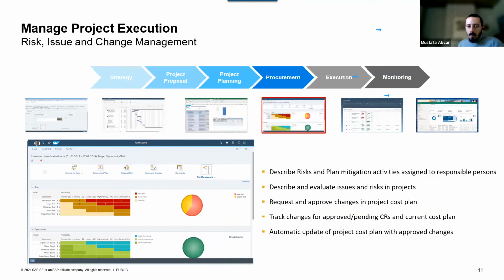The procurement stage and execution stage involve an important activity called risk, issue, and change management. Each project has a risk register. In the risk register, we capture the risks specific to that project execution, and we then decide what sort of response we are going to provide to those risks. It could be just watch for a while, or it could be that this is an important risk and it should be mitigated. So those mitigation activities can be planned through the risk register and assigned to individuals.